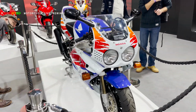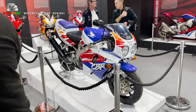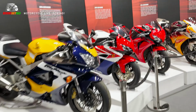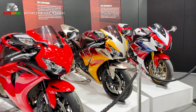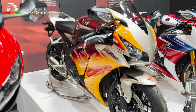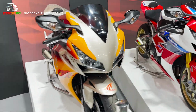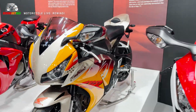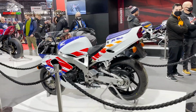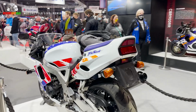Again, this one in Urban Tiger was my personal favourite. And I do believe we have an Urban Tiger. I don't think it's the classic one, but it's this one here, which I think was a few years ago. I love that paint scheme. Look at that. But yeah, that is an iconic bike.